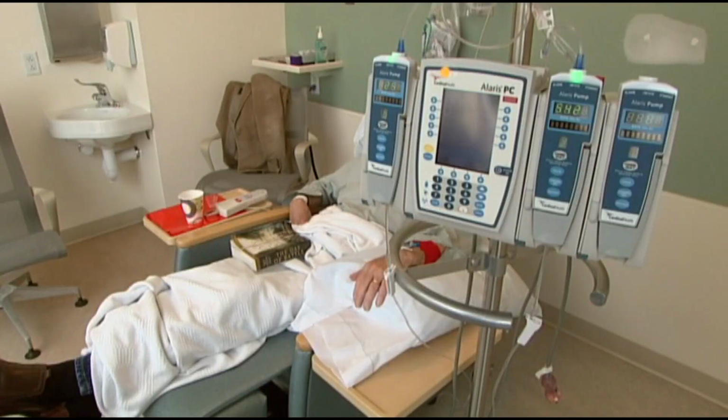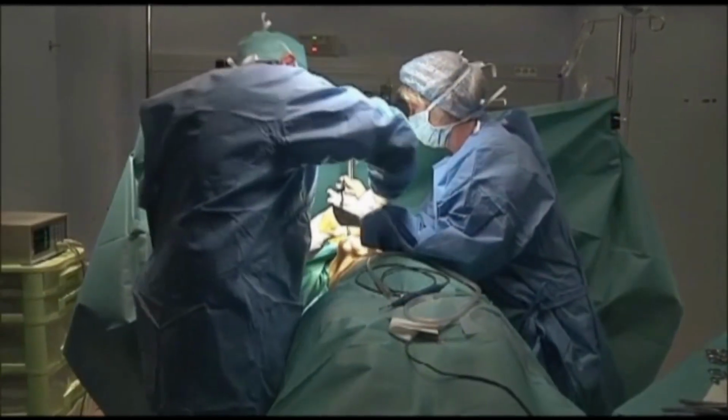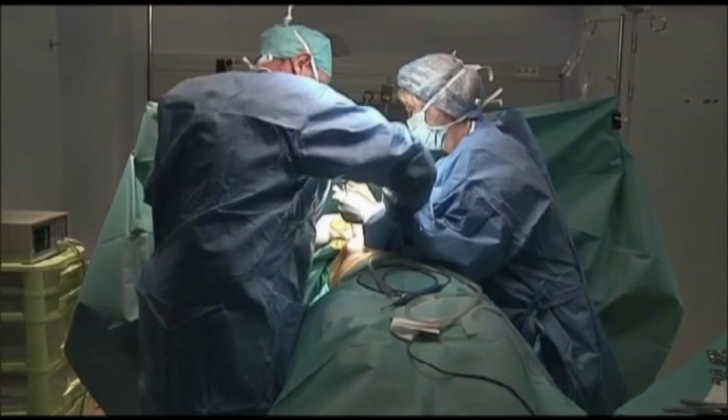The American Society of Plastic Surgeons reports about half of cancer patients who've had a mastectomy choose to have breast reconstruction surgery after. I asked Dr. Curtis about how many of his patients make this decision. I would say probably about 80 to 90%. We have options both for implants and tissue-based options.